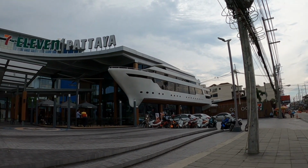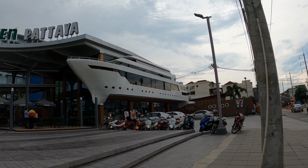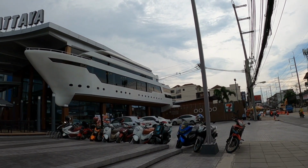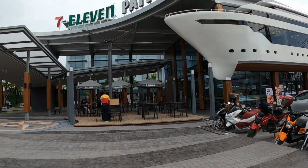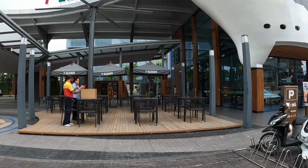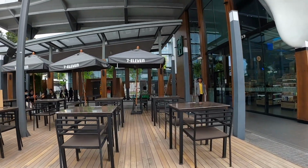Have you ever seen a 7-Eleven like that before? The ship part is a restaurant. Cafe really, not really a restaurant. But we're going to go inside and have a look around. Okay, I'll show you. And then after this I've got another one to show you as well, which I think is slightly better. But see what you think.